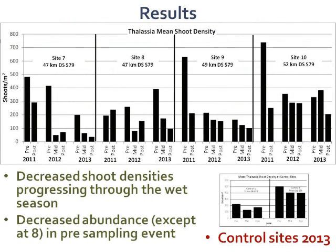So we were surprised in the first year. We saw an immediate effect of a decrease in shoot density for Thalassia. In successive years, if you just look at these are the sites that have Thalassia. Some of our sites don't have any Thalassia. You'll see from the beginning of the wet season, well, before really the high discharge starts, to the middle to the end, there's a decline in shoot densities. And it progresses through the wet season.